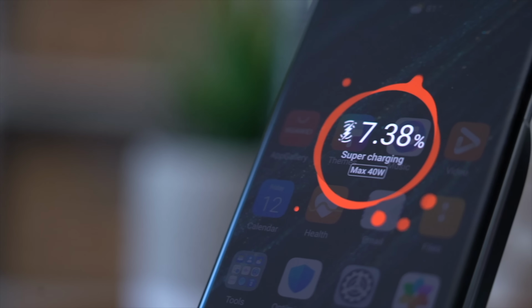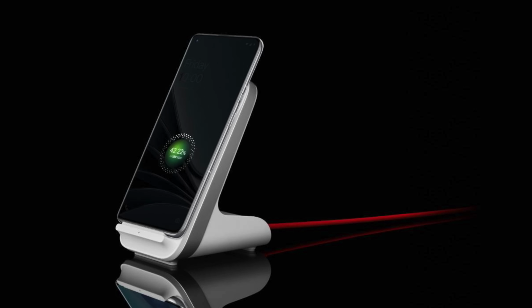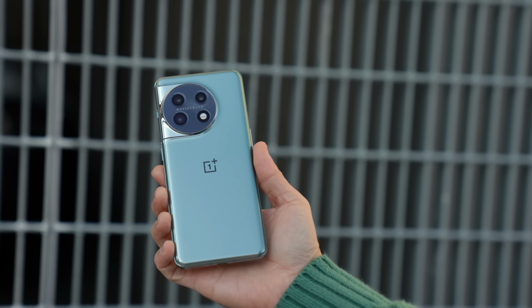Now, I said charging is both its strength and its weakness. So the pros are fast wired charging, but the con is no support for wireless charging. Now, depending on where you live in the world or what you do and how you go about your life, then this might be a deal breaker or it could not mean anything at all. But considering all of its competitors have wireless charging and the OnePlus 10 Pro also has that super fast 50-watt AirVOOC, OnePlus should have really just kept it in. But I'm curious what you think, so let me know down below.